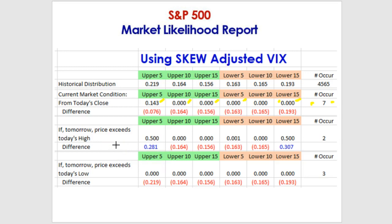Now, I do ask, and I'm trying to account for some of this, it appears that one time the lower 15-day, I see what happened. Okay, so if on Monday price goes above Friday's high, it's very unlikely, but whenever it has happened, it's only happened twice out of those 7. It appears that it happened once where it went above the high, and it happened twice, and one of those times it went below the lower 15-day band. Now then, but I just don't know where this 0.001 comes from. I can't account for that. I'll have to chase that down. And then one of those 2 times, it has struck the upper 5-day band when it exceeded the high. 3 times out of the 7, it exceeded the low, and you could see that at no time did it strike either of the bands.